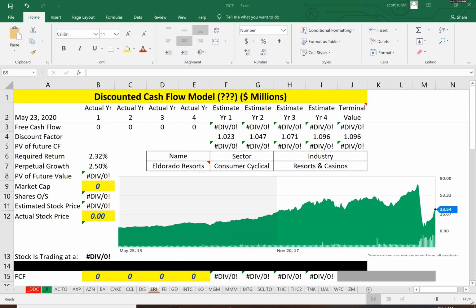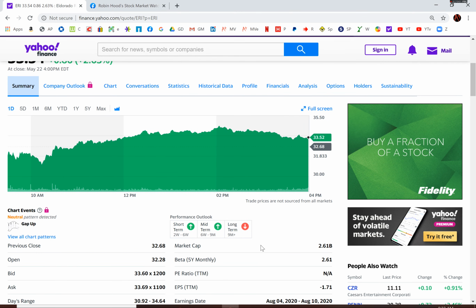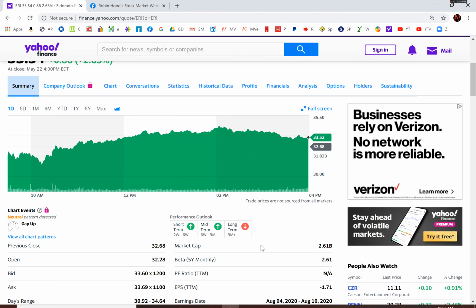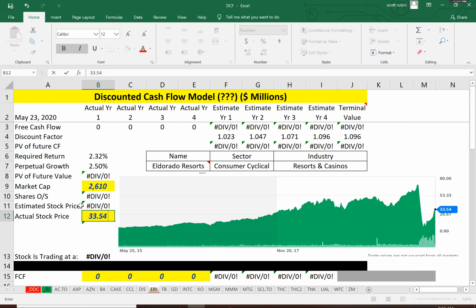Let's look at Eldorado Resorts, and we're going to find out the intrinsic value of the company stock. First, let's get the market cap, 2.6 billion. And now let's see the stock price, 33.54. So they have about 78 million shares outstanding.